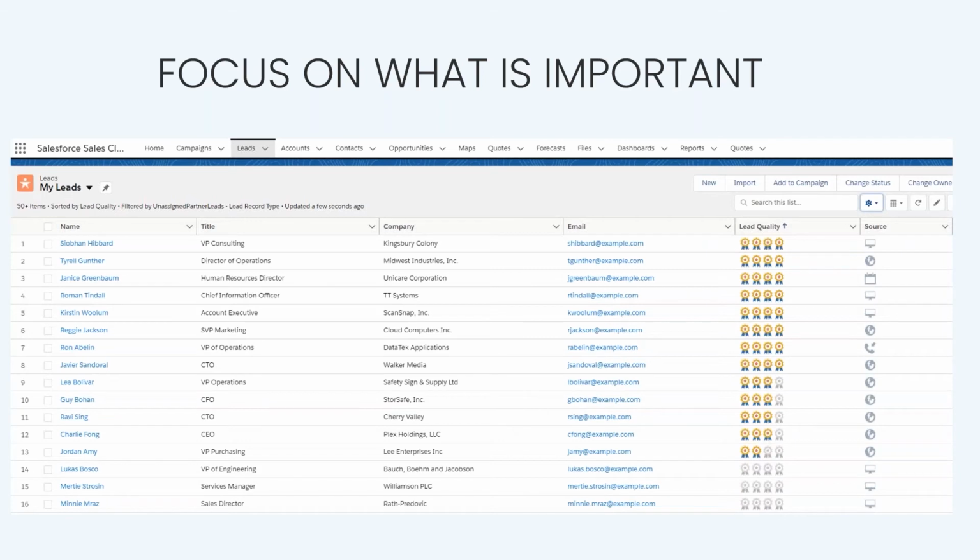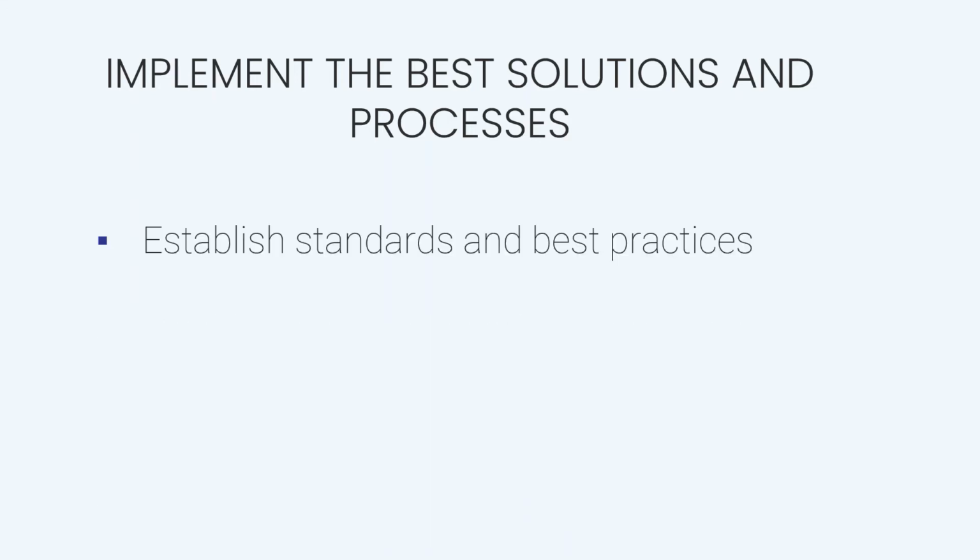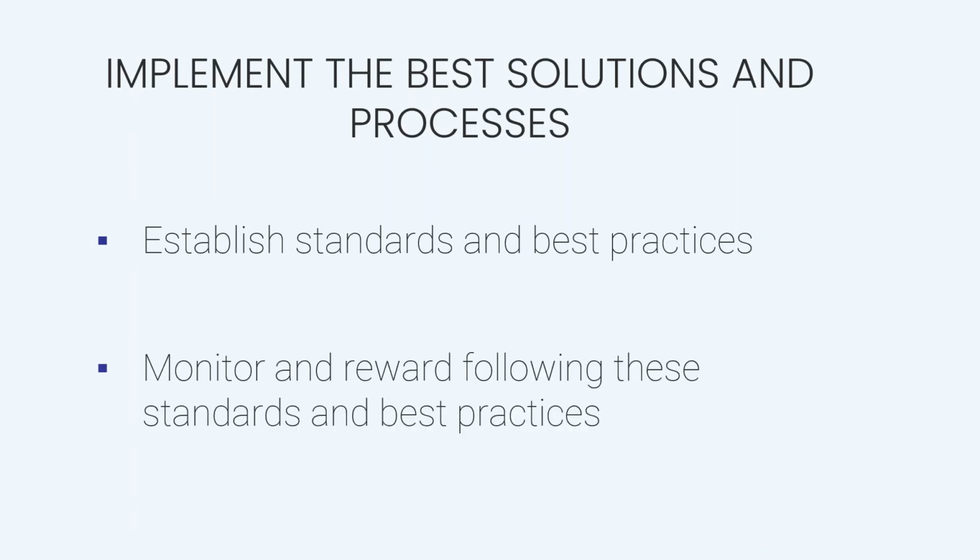How you can do it? You can do it simply by qualifying the leads. At first with the engagement paths that Kasia showed, then with, for instance, qualification based on BANT, like budget, authority, the need and timeline that clients present you in their project or in their purchase process. And then you can segment and sort those leads and focus on the things that are really important and close to the decision. Then implement the best solutions and practices. So you already know what you should focus on. Then establish standards and best practice across the process, and monitor and reward following these standards and best practice.